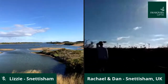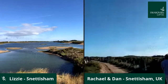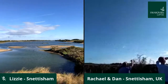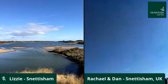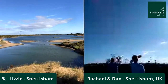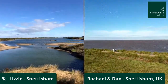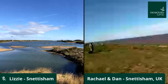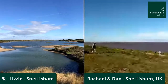Oh, wow. Just incredible. I'm not sure if you can see down there, just lines of people just taking it all in. There's still quite a lot behind me. Still quite a lot of birds, actually. I can see oyster catchers clinging on to that last bit of mud, trying desperately to keep feeding on the mud flats.